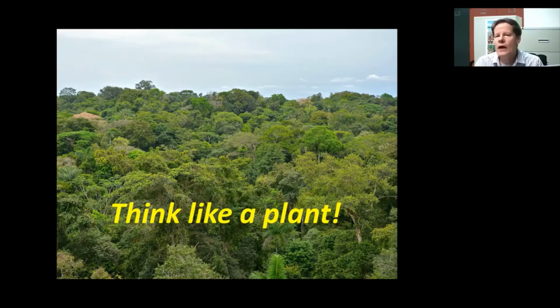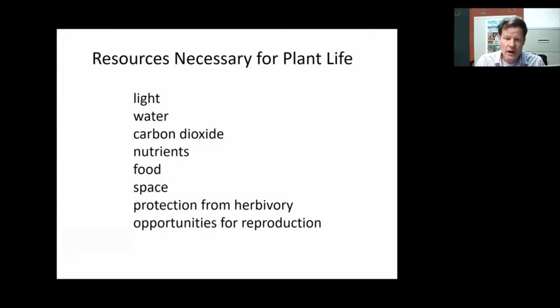So really what I wanted you to think about was, what are the requirements for plant life? Deforestation, yes, that's important too, because it has a great influence not only on those plants that are killed, but on those plants that remain too. The environment is radically changed. Pollinators.